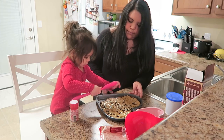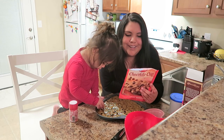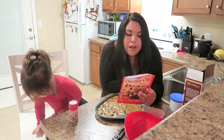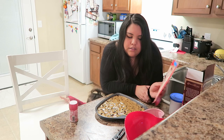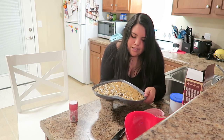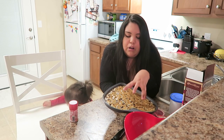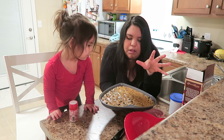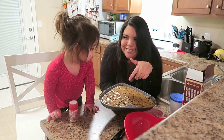Oh, you're gonna do it? Okay, as I'm reading the instructions, I don't know if this is gonna work. It says drop, Riley, stop! It says drop dough by rounded teaspoonfuls, 2 inches apart. I don't know. I hope this turns out, but I have a feeling it's not gonna cook properly just because I spread it all out. I think I should have just left it as a big ball of dough and then let it spread out itself. But then I don't want a giant blob cookie. So we're gonna try this. Did you get that chocolate chip off the floor? Did you eat it? Okay.